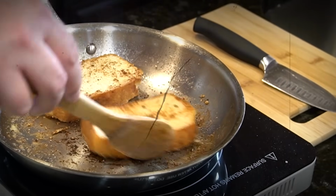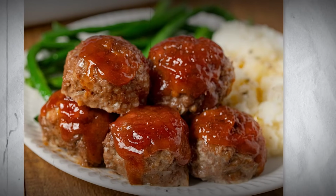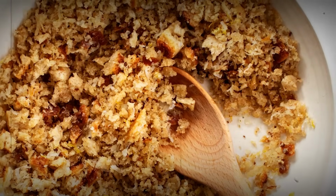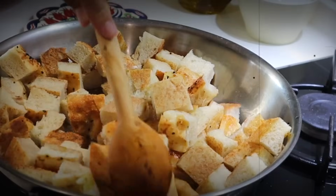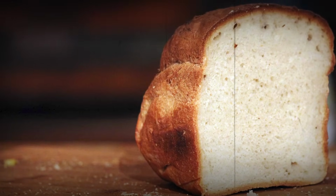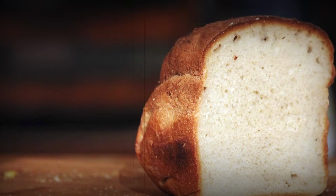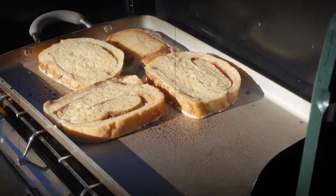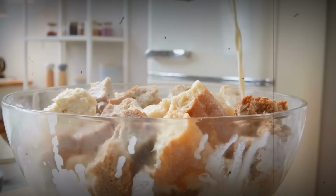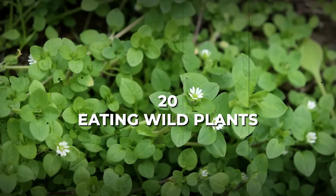It was also used as a meat extender, crumbled into ground beef to bulk up meatballs or meatloaf. Croutons and breadcrumbs were other easy fixes, adding crunch to salads or acting as a coating for fried foods. With a little imagination, no loaf ever went to waste. A lot of people today still use these tricks, not just out of necessity, but because, surprisingly, they make meals even better.